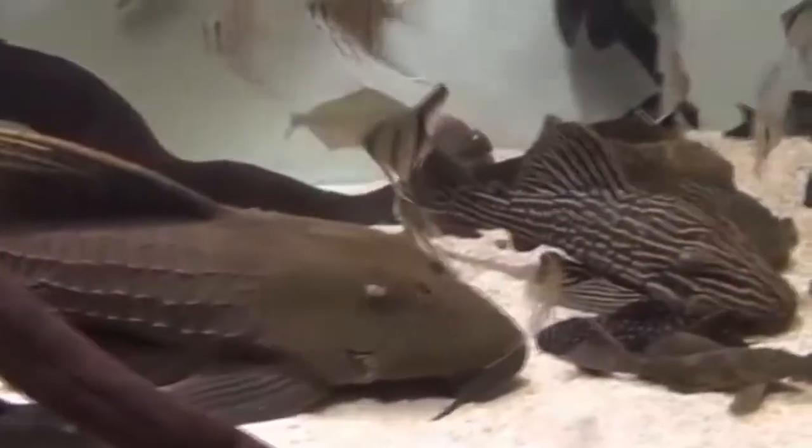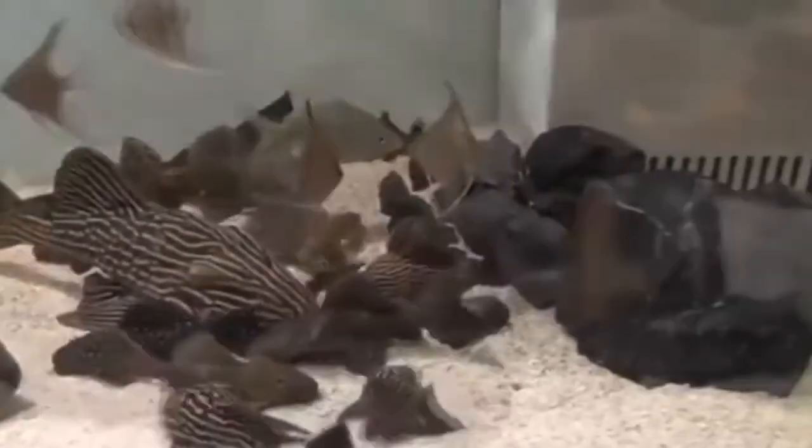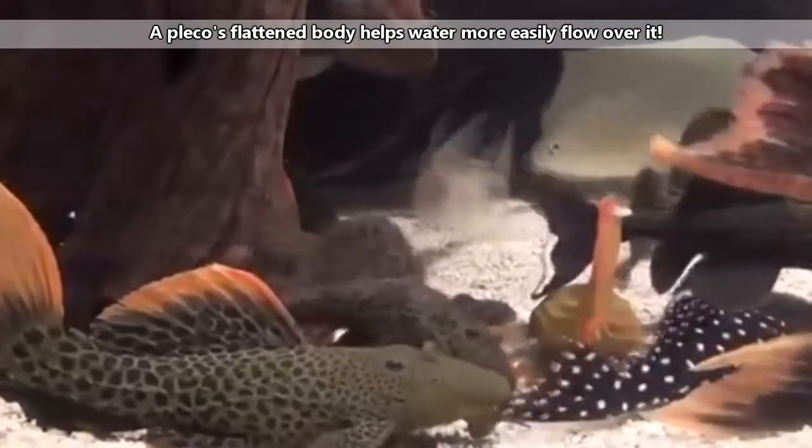While it might seem like the plecos seen in pet stores are all the same, in reality, this is the largest family of neotropical catfish. There are more than 600 armored suckermouth catfish species.